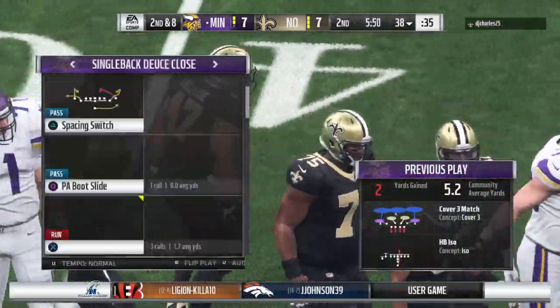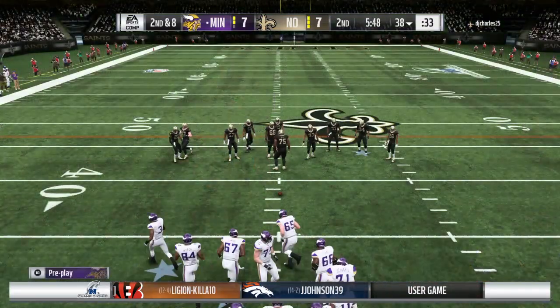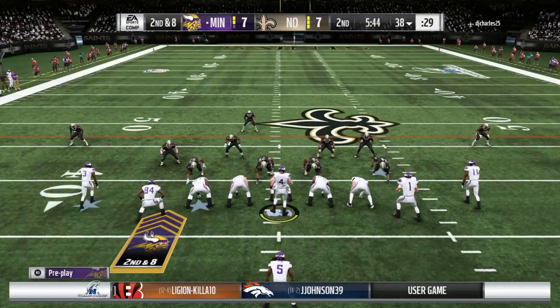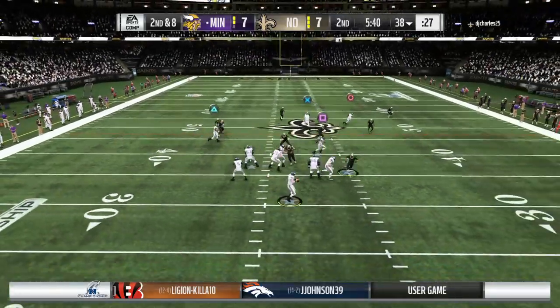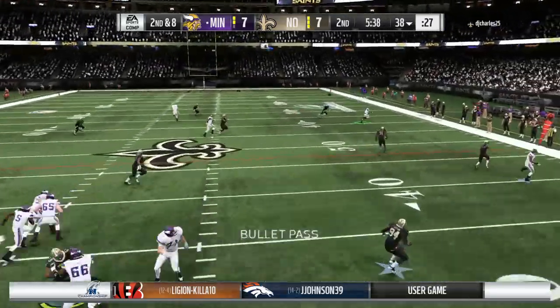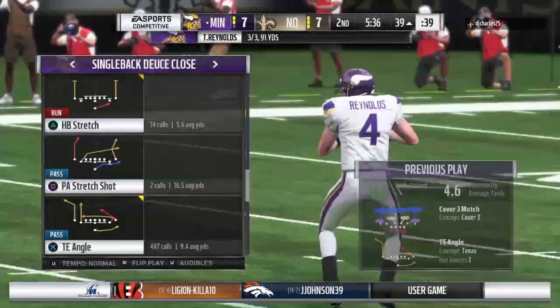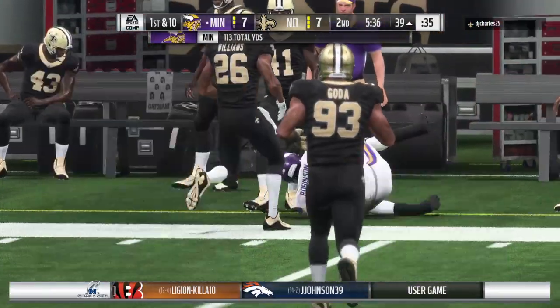I know the scouting report on him is that he doesn't possess the eye discipline to be an elite linebacker. And what that means is his ability to read, react, and make a play. But on that one, he looked like one of those guys. Looking to throw on 2nd down. Reynolds. And he's going to be out of bounds, but not before he takes it inside the 40. 23 yards on the play.